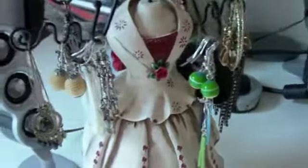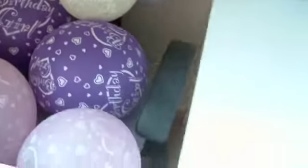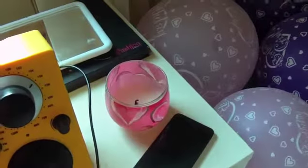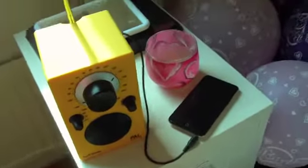There's earrings. And yeah. CDs there, and there's my birthday balloons. Oh, like there's like a birthday girl in them. I still have them. Then there's my iPod with the Tivoli audio, something like this. The speaker. Phones. Then there's my makeup section. I think I could do maybe a makeup collection, but I have them in there.